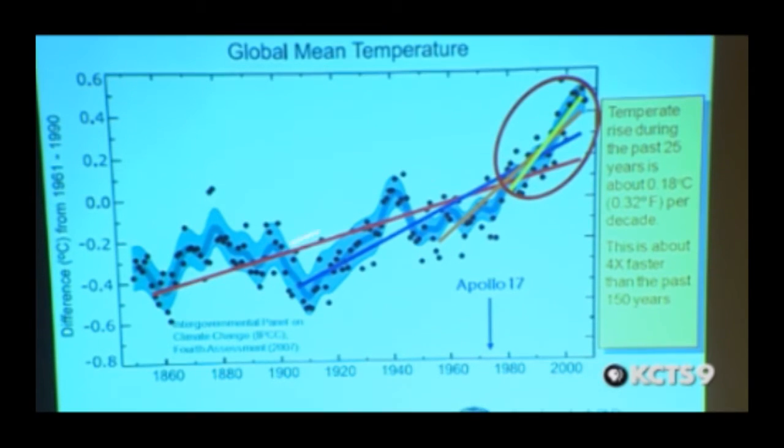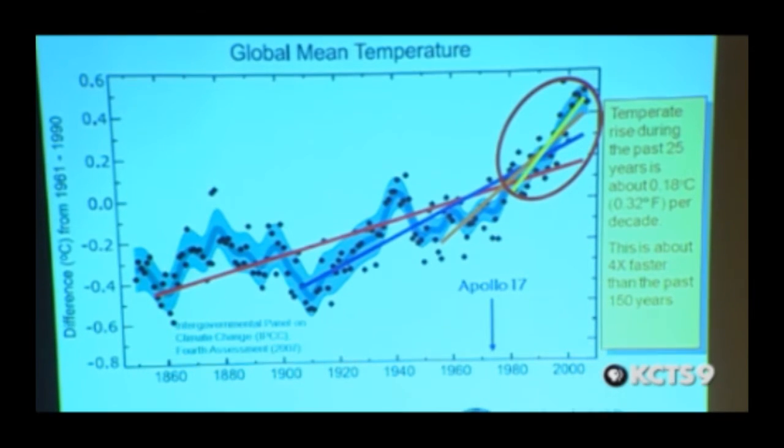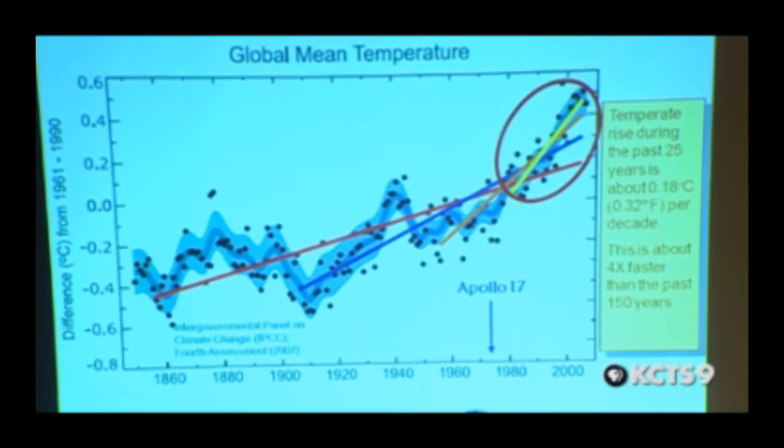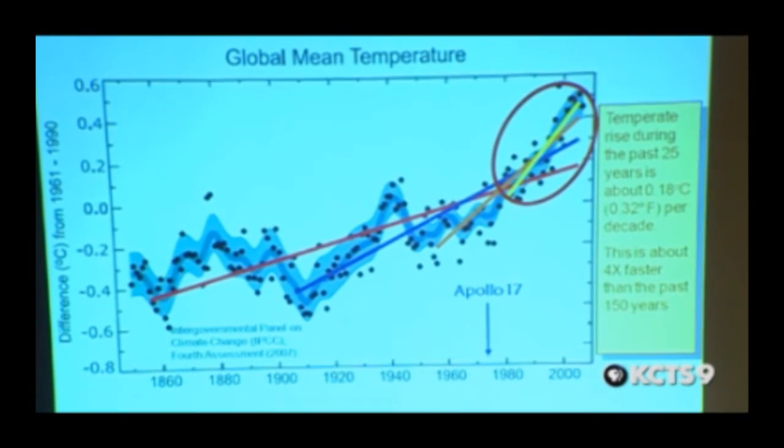So if you fit some slopes through these curves, you see that over longer periods of time, the rate of temperature increase seems quite moderate, but as you go closer and closer to the present, and you just fit a curve during the last 30 years or so, you see that the slope is quite steep, and the temperature is now going up at about 0.18 degrees centigrade, or about 0.32 degrees Fahrenheit per decade, which is about 4 times faster than it was over the last 150 years or so.